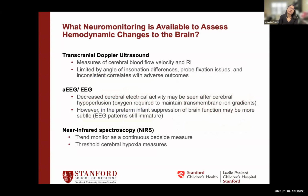Okay, so this kind of brings us to what neuromonitoring techniques are available to assess hemodynamic changes to the brain. I think many people in this group are very familiar with transcranial Doppler ultrasound, where you place a transducer over the anterior fontanelle. Sometimes people use a temporal window, but basically to interrogate the anterior cerebral artery or the middle cerebral artery to measure cerebral blood flow velocity, as well as resistive indices.